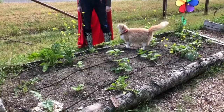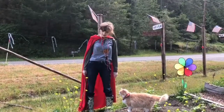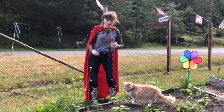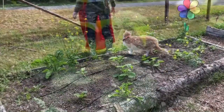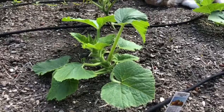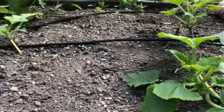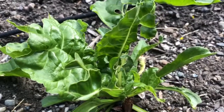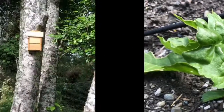We tried planting pumpkins when we first started the garden, but then the deer and the slugs kept eating them, and that didn't turn out well. So now we're trying it again, and they're growing better. There are our pumpkins. They are starting to grow bigger. And there's some Asian greens.